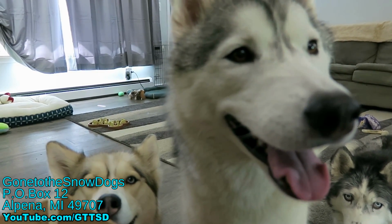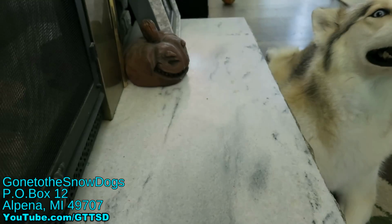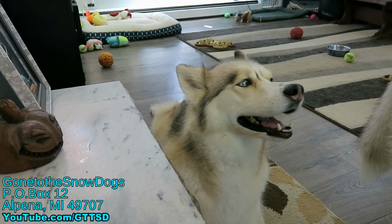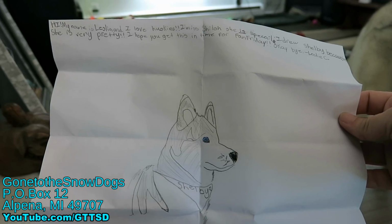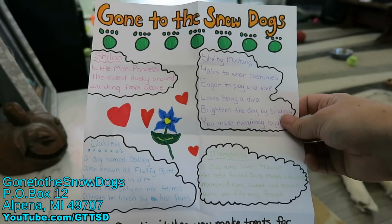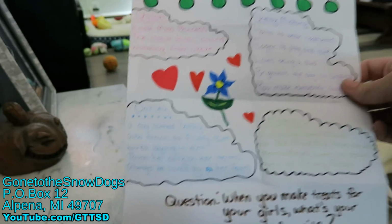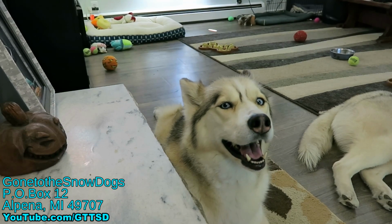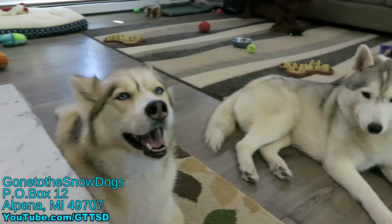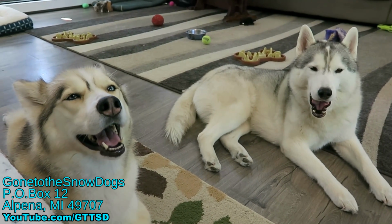Thank you so much. And we got a letter and a drawing from Sabrina, and Sabrina wants to know, have you ever considered getting an Alaskan Husky? Not really, but it's not out of the question. And we got this letter and drawing from Leslie. And we got this from, I think the name is pronounced Hayon, and it says, when you make treats for your girls, what's your personal favorite? Oh gosh, I like the frozen treats the best, actually. I think those are the most fun and they work for pretty much any time of the year.